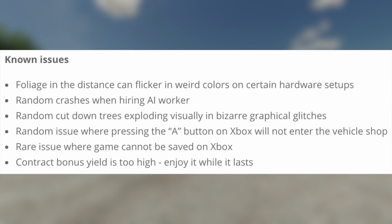So for example, foliage in the distance can flicker in weird colors on certain hardware setups, random crashes when hiring AI workers, random cut down trees exploding visually in bizarre graphical glitches, a random issue where pressing the A button on Xbox would not enter the vehicle shop, a rare issue where the game cannot be saved on Xbox, and contract bonus yield is too high. They do say to enjoy that while it lasts. So those are all of the known issues right now. Be aware of those when playing your game.